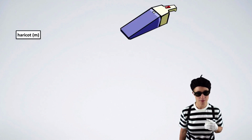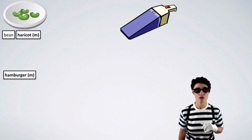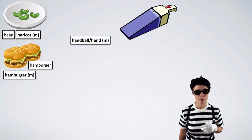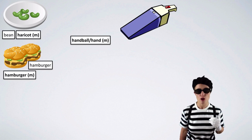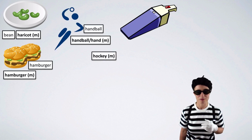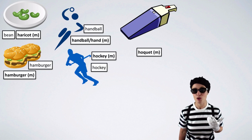Haricot means bean. These are all masculine. Le hamburger, foreign word, hamburger. Le handball, but the French often take the word ball off when you're talking about sports. Le handball. Le hockey, sounds just like the game.